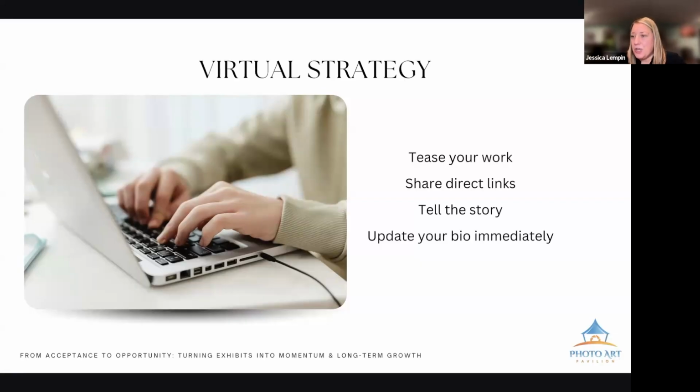If possible, also share a replay of the event. You can even post the time when your art is being shown for your audience to jump right in. Right on YouTube, you can actually mark it where you want somebody to jump into.